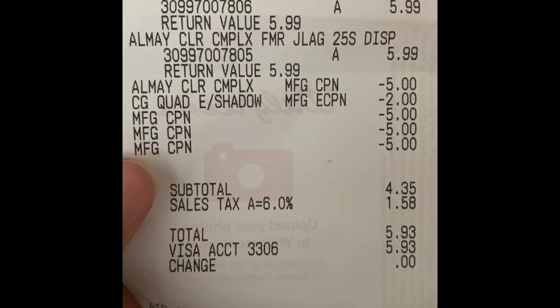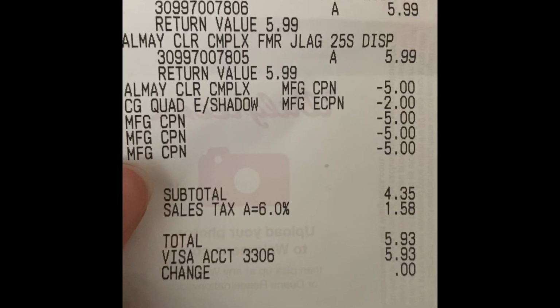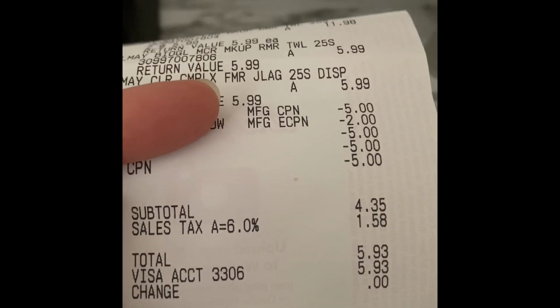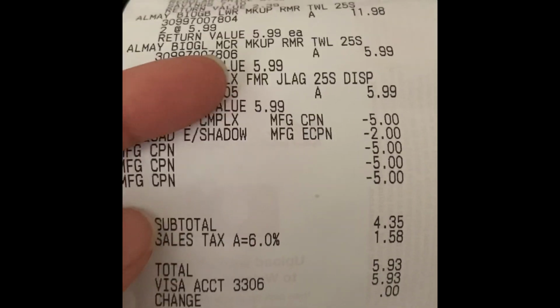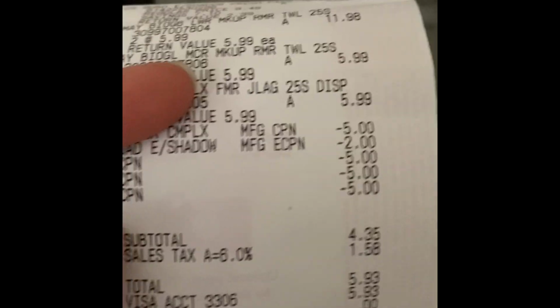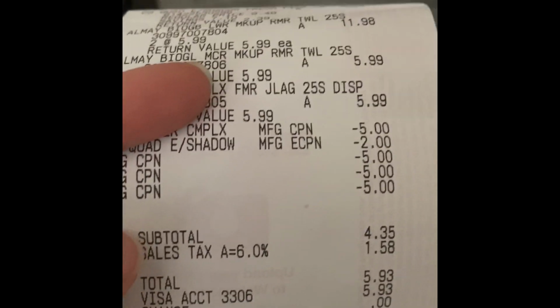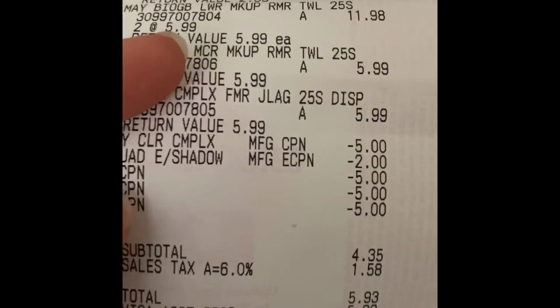And then the other 3 coupons are my 3 $5 registry rewards. Supposed to have been 4, but as you can see, it brought my subtotal to $4.35, not including taxes. And now that I'm looking at my receipt, I could have used $1 in points, and this is not including taxes. If I'm going to include taxes, I could have used 2,000 in points, but just basing it off of the subtotal, I could have used $1 in points.